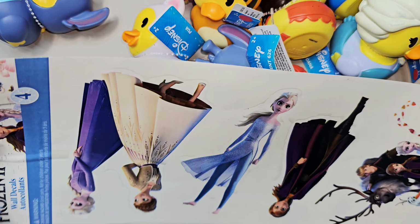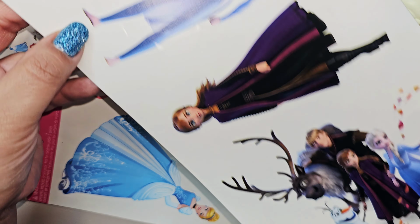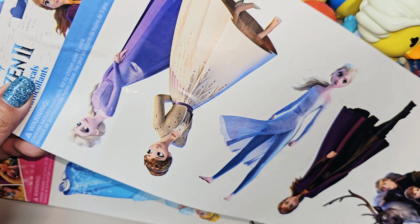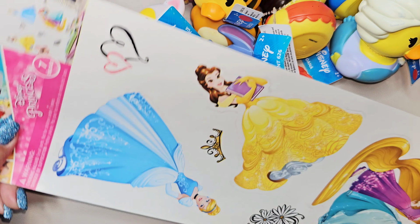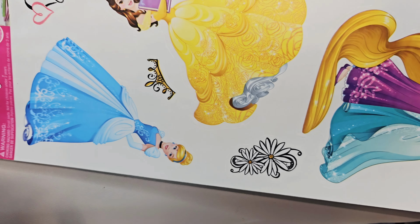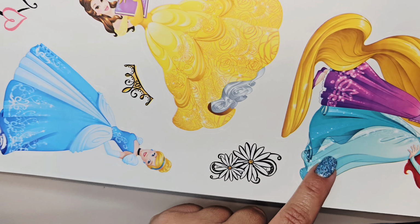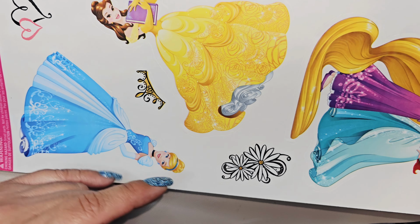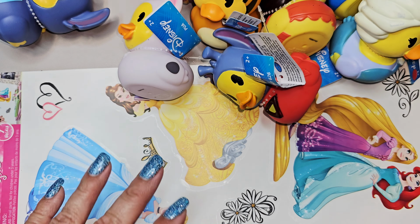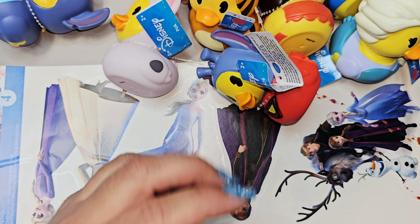Then they had these Frozen decals that are for the walls. But I got these because I did just get back from my Disney Alaska cruise, so I thought that would be really good. And then they did have some of the Disney princesses, which we did take photos with. We got Belle, we got Ariel, and then they had Tiana on this ship when we went. So, too bad I didn't have a Tiana.